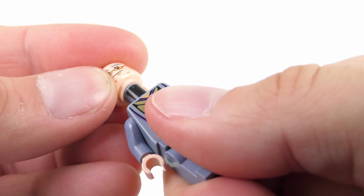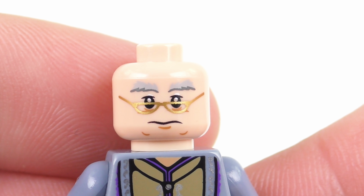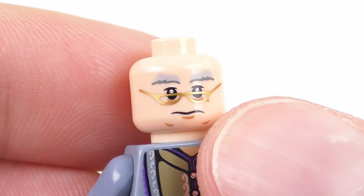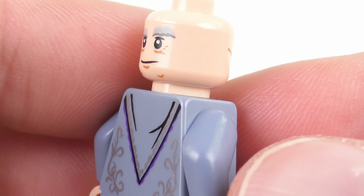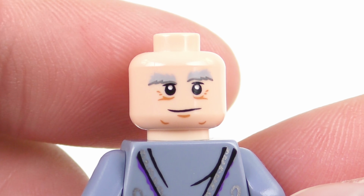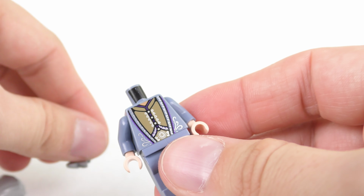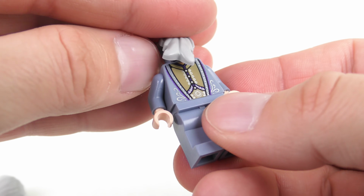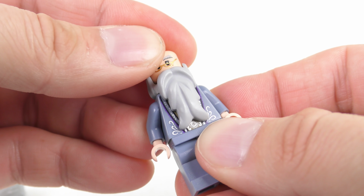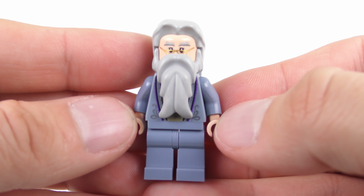Sorry about that, Dumbledore. We have two expressions. This one here shows a kind of kindly looking Dumbledore, complete with his gold rimmed specs. And I believe those are picked out in metallics, which is very nice. And then we have an alternate expression, even more smiley, looks a little bit tired there, but without the specs. So that, as I put him back together, is a fantastic 2010 Dumbledore. He is one of the more desirable minifigures. I believe you have to pay at least $5 for one of these. And there he is, Dumbledore.